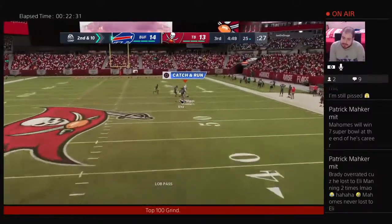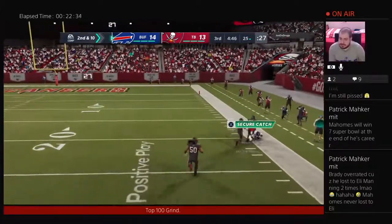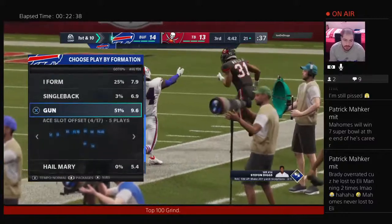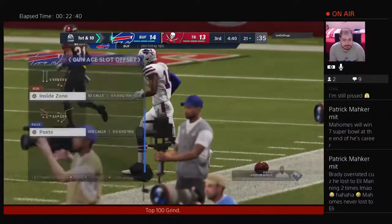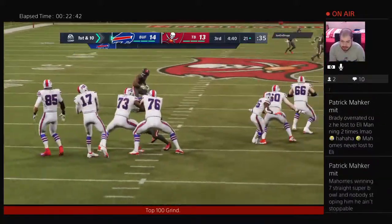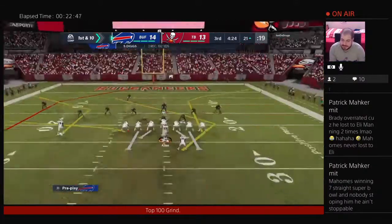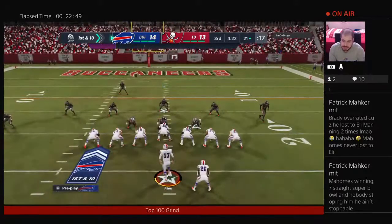Going deep for Diggs. It's caught inside the 25. A big play. He almost messed me up. 54 yards. Well, partner, I'm not sure how this drive's going to end, but how about the way they took field position there? A nice attacking play. I mean, did you watch the Super Bowl?